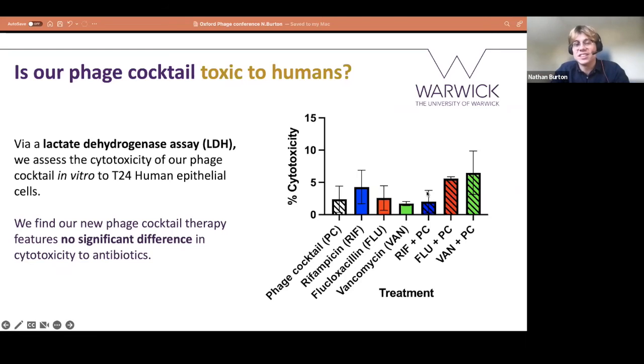How cytotoxicity is assessed is that once you've exposed the cells to your treatment, depending on the amount of cells that have died and lysed in the culture, that will release lactate dehydrogenase, which will cause an enzymatic change in the color of the solution, which you then can check on a 96-well plate reader, and then you can see the general percentage toxicity compared to controls.